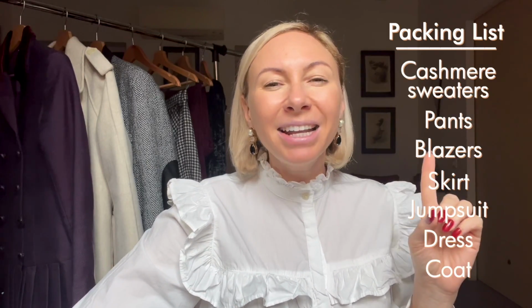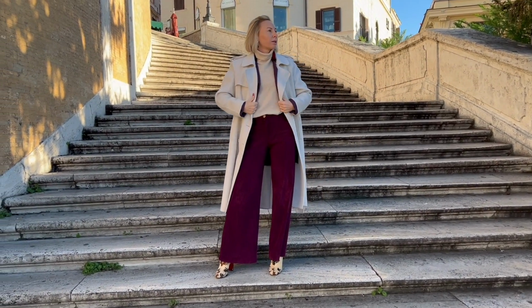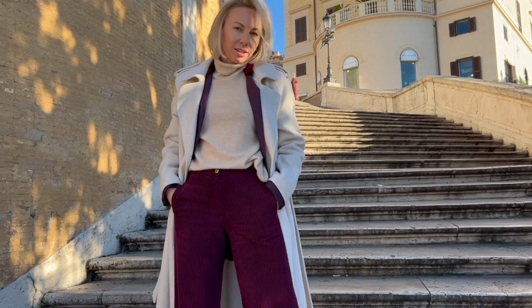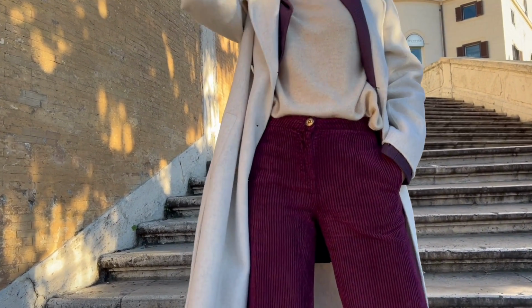Now, let's talk about the most essential item to wear in Italy during your Italy travel, no matter which region in Italy you plan on visiting during the winter. And that is a nice wool coat. A nice wool coat is an absolute must in Italy, and it will be a great addition to any of your winter outfit. Now, if you're not a big fan of wool coats or coats in general, then a nice puffer jacket will be a great substitute.